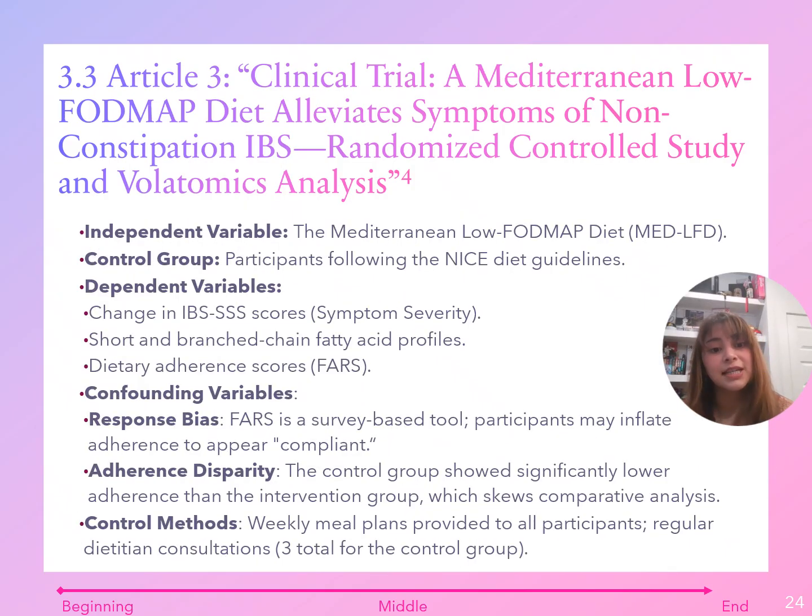So, of course, the independent variable was the Mediterranean low FODMAP diet. Control group was the NICE diet. And then the dependent variables, of course, are symptom severity, short branch chain fatty acid profiles, and dietary adherence.